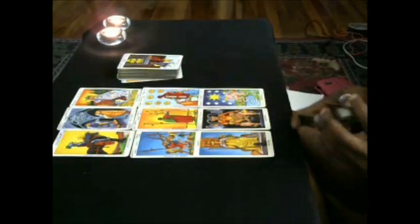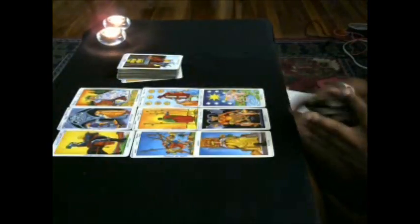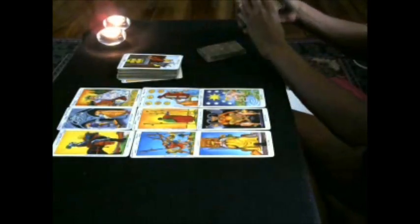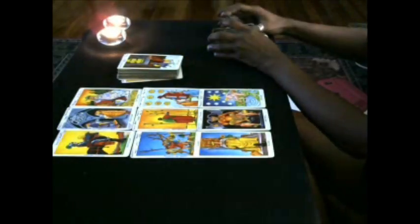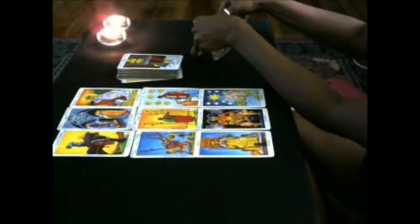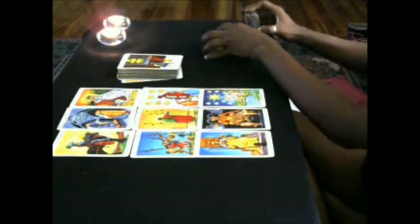I'm going to lay some cards on the Three of Coins. We have 1, 2, 3 coins cards, 3 wands cards, and 3 major arcana. Well, 3's all the way around. What about that? 3's all the way around. How do you like that? Well, well, well. I didn't even see that at first. So let's see.